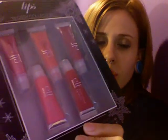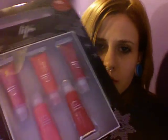I went ahead and picked this up because I love these lip glosses and I figure I might as well pick this up. This is $5, which, a dollar each, would make sense. The colors are Perfect Pink, Wild, Houston, Los Angeles, and New York City. So they're really pretty. I'm looking forward to seeing how these actually look on.